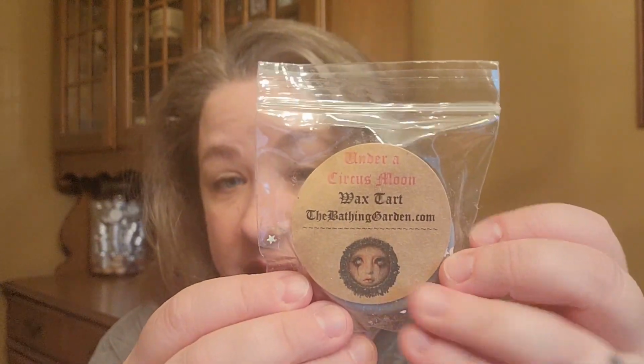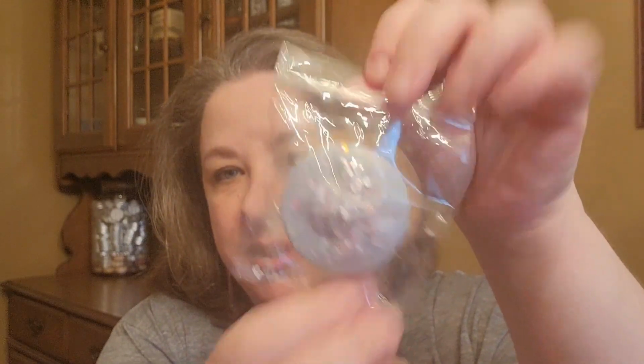So I am going to add this in. It's the lavender and moss fragrance. So that's going to go in. And then as far as wax melts, I'm also going to add in, it's from bathinggarden.com. These were gifts, so I don't know much about these companies, but this is the Under a Circus Moon Wax Tart. This is what the label looks like. I love the label on that. It's absolutely beautiful.